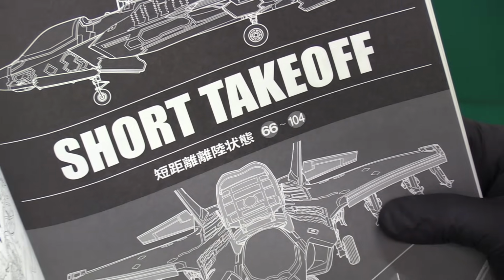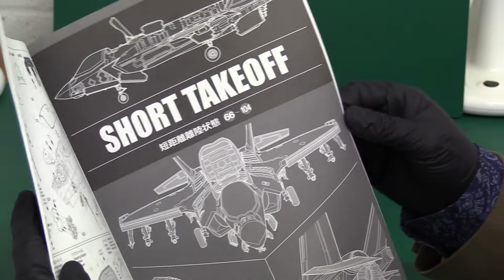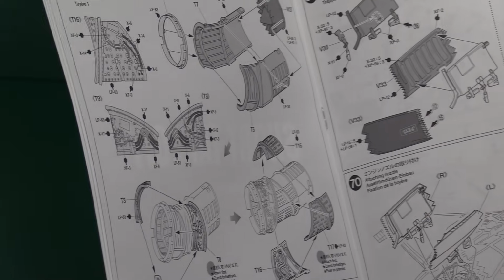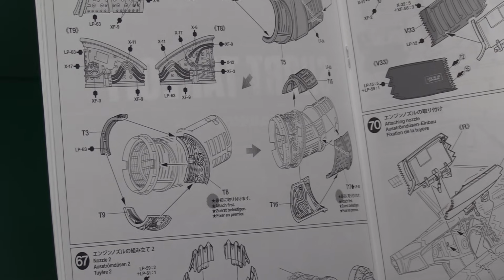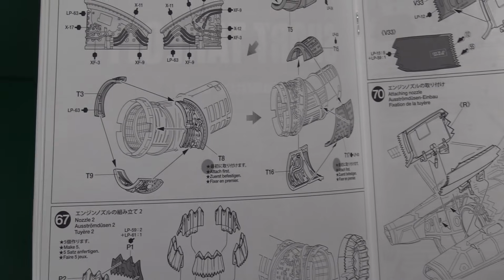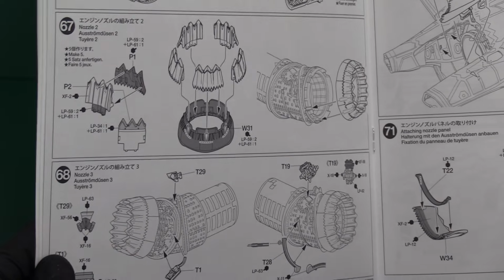So if there's any repetition here, I'll glance straight over it. But obviously we want to see these other interesting parts. Actually, that's quite impressive. They've gone straight into the differences. So the engine nozzle in a vectored position, or semi-vectored, with it sort of semi-pointing down. You're going to build all that up again, much more on display in this position, of course. More internals are visible.